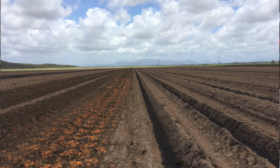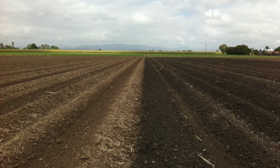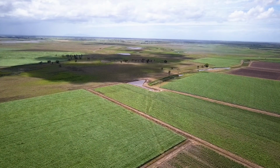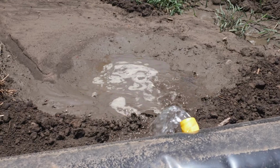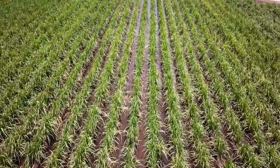With Project Catalyst, I've done banded mill mud trials and adoption of that into my farming practices. And then I do irrigation, like I've done irrigation scheduling with adopting GDOTs and all that onto my farm.